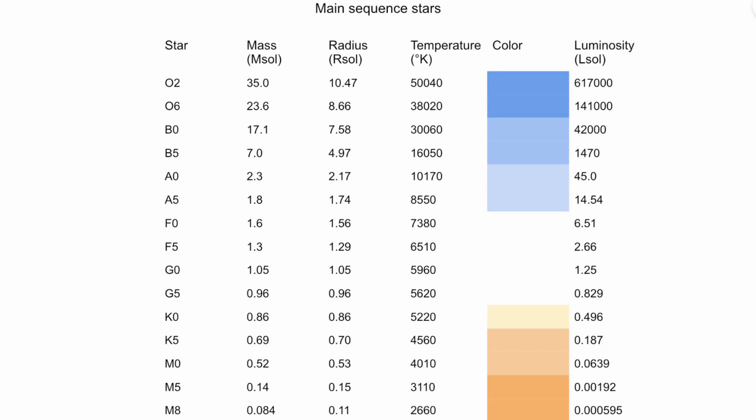Okay, I'm going to give you a list of every star, or at least every star that I could find. So, here we have main sequence stars, which are hydrogen burning, pretty simple. They get big and bright the more massive they are, and hotter.